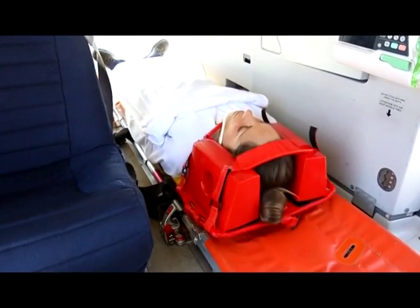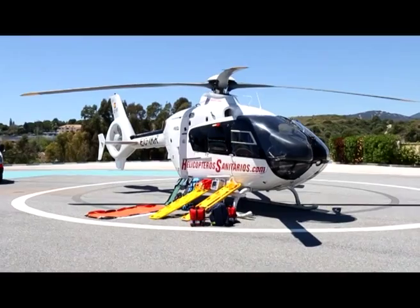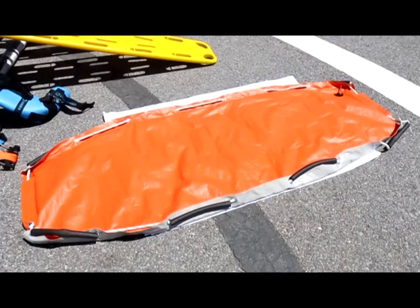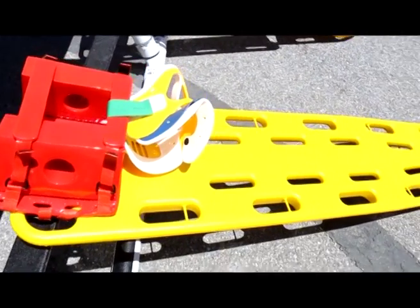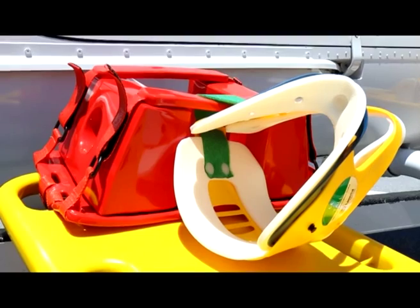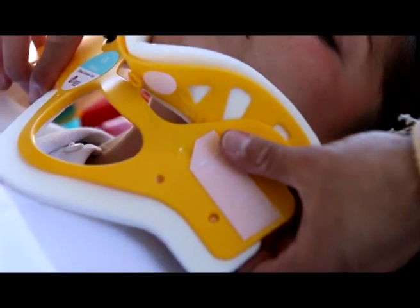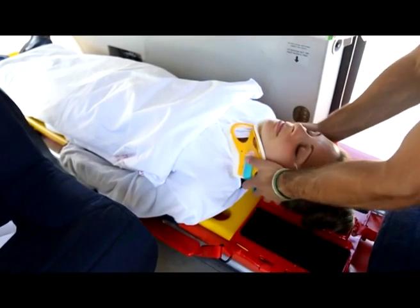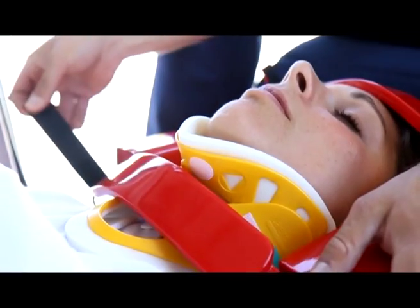In trauma injuries, such as a traffic accident or spinal cord injury, we have complete immobilization equipment such as a vacuum mattress, semi-rigid splints, immobilization table, a spinal immobilizer, and cervical collars, among others. These are some of the options that our healthcare professionals count on when attending an emergency which requires complete immobilization of the patient and transfer to the hospital, ensuring maximum security.